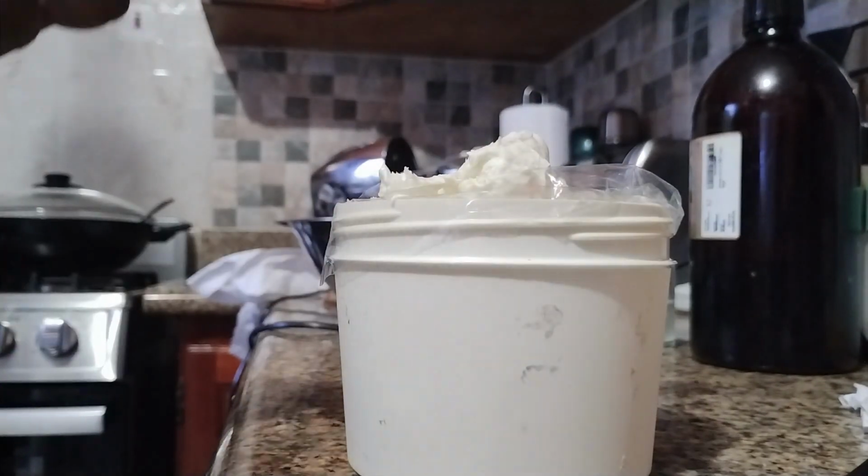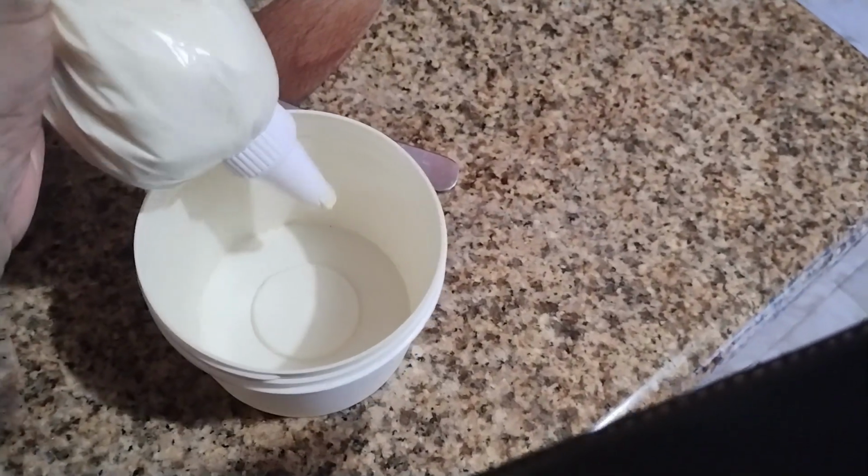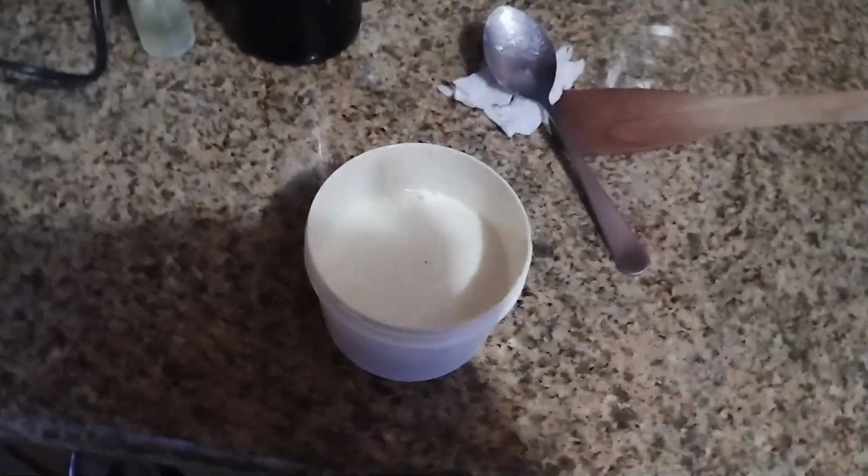Show you once the piping is done. It did kind of melt, but that's okay. It was very fun for the process. I'm going to just let this cool in the freezer.